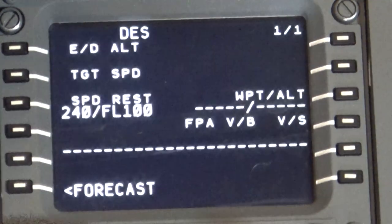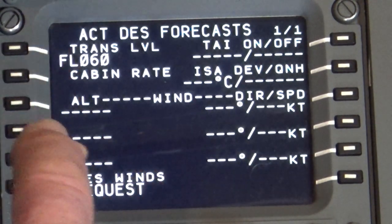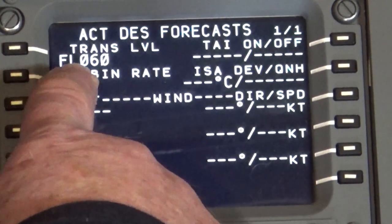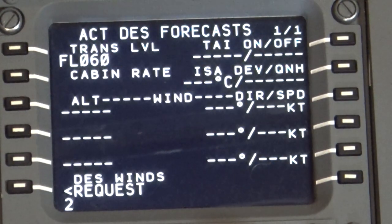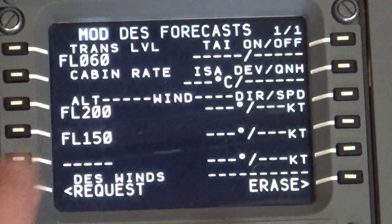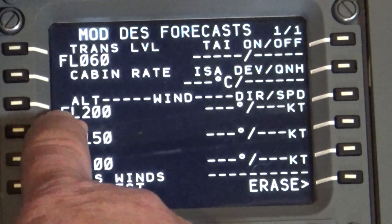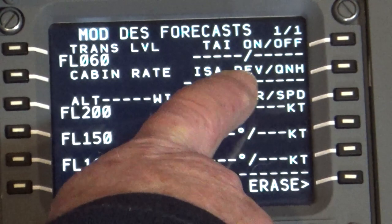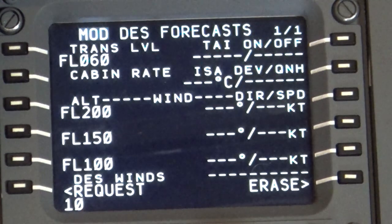Now we'll go to descent, go to forecast, transition level. I'm not going to make any change to that because transition level in Norway is set by the ATC, but I will need to put in these flight levels, 150 next, and then 10,000 right there. And we'll need to put in the values for that. The QNH at our destination is 1044, so 1044.